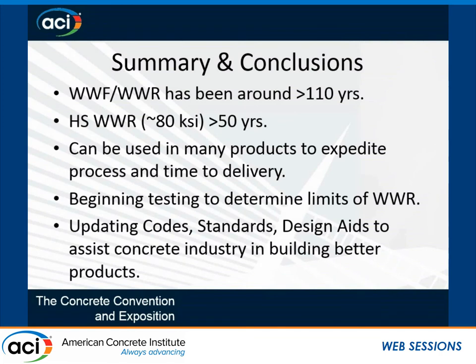We're currently also continuing to update the codes to current standards and research. And we're currently working on assisting the design aid. So if any of you have interest in the design process or interest in some of those references and standards, feel free to talk to me afterwards, and we can discuss how you can help us review some of those documents to make them better for industry use.